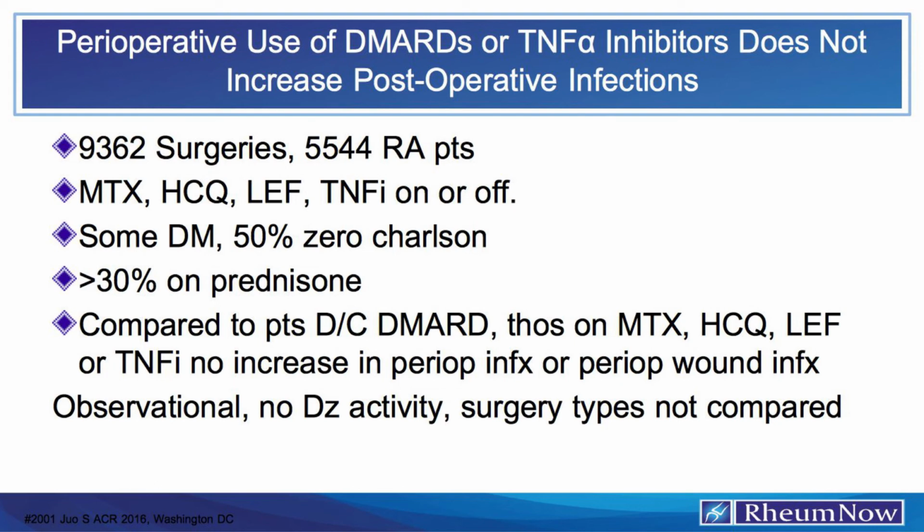30% were on steroids. Half of them had comorbidities, and these are the outcomes. It basically says it didn't matter whether you were on therapy or off therapy as far as infectious risk. If anything, the data trended towards a lower infection risk, and that was defined two different ways. If you stayed on methotrexate, Plaquenil, leflunomide, a TNF inhibitor with or without any of those individual DMARDs. Do you believe this data?